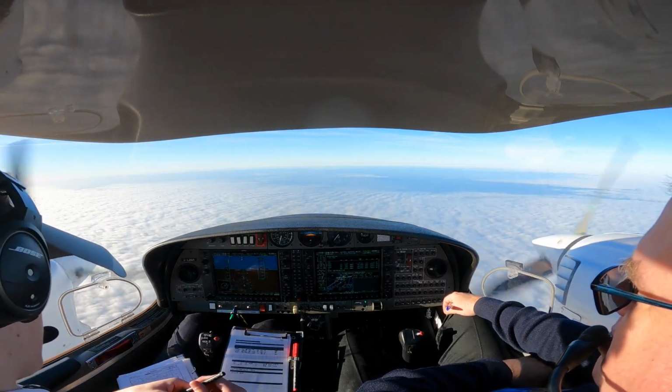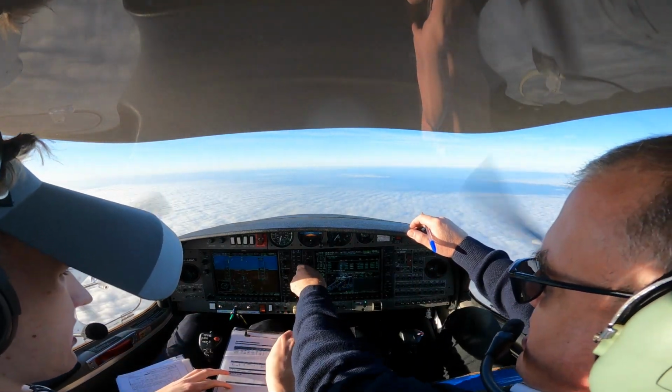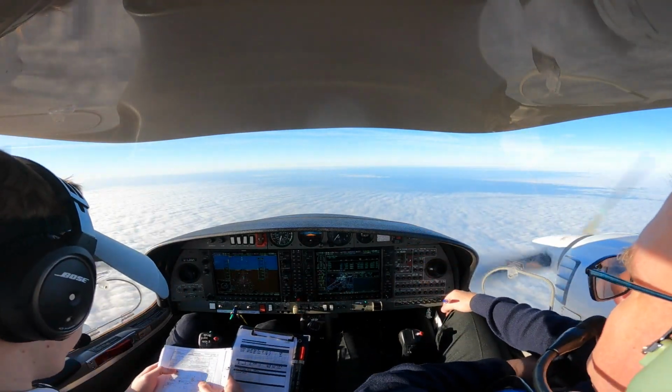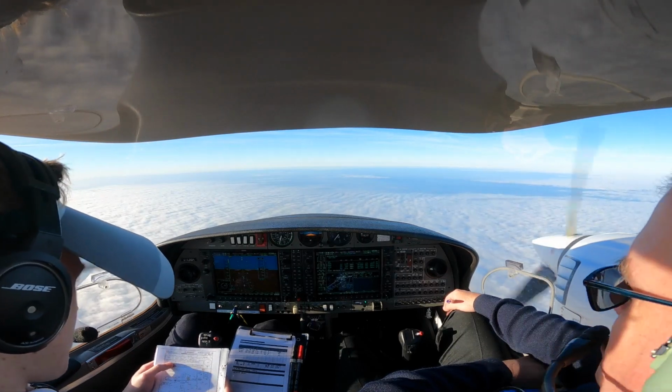Now, simple as that, we were speaking to Bristol radar. They had us on their radar so they could give us a traffic service, which basically means they'll let us know of any traffic nearby. And then we're en route to Gloucester.